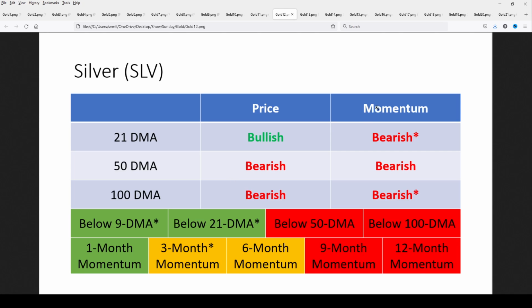So how about we take a look at momentum on the longer term? It is breaking down and turning bearish. The only good news for silver is, whoops, I forgot to recolor these. It should be red below the 21 and 9-day moving average. How about that? Forgot to do that. 3-month momentum is negative and rising, trying to fight back on these trends. And same with 6-month momentum. So there are buyers here. The question is, are they strong enough?